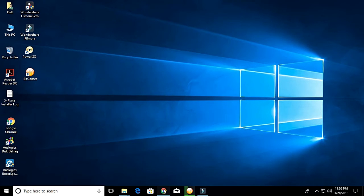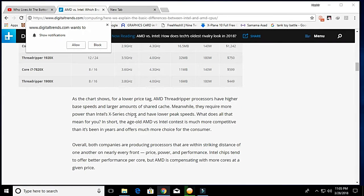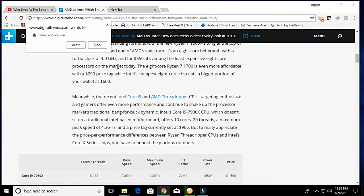simulators. Now if we go up to the internet and research of AMD versus Intel, we get different comparisons which can be related to their prices, related to their performances, and related to their reliability and things like that.